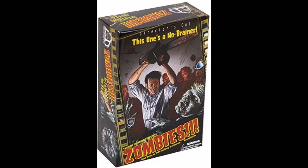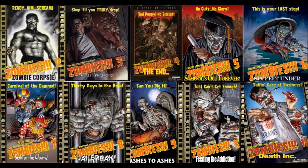In 2001, Zombies was created by Journeyman Press Games and a year later taken over by Twilight Creations Incorporated. This game is the winner of the 2001 Origins Award for Best Graphic Presentation of a Board Game. The game has been printed in multiple editions and has spawned a series of multiple expansions that only add to this game further.